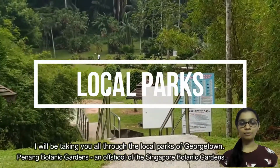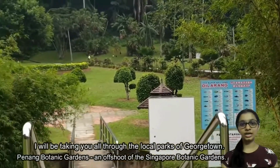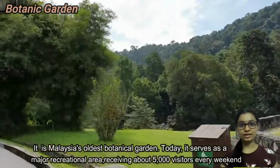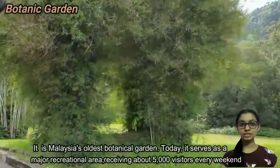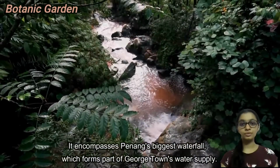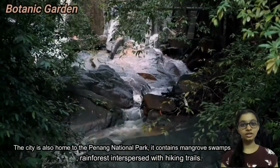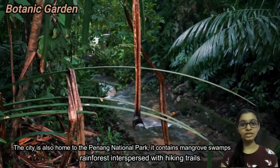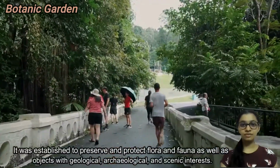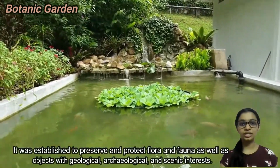Taking you all to the local parks of Georgetown, the Penang Botanic Garden, an offshoot of Singapore's Botanic Garden. It is Malaysia's oldest, and today it serves as a major recreational area, receiving about 5,000 visitors every weekend. It encompasses Penang's biggest waterfall, which forms part of Georgetown's water supply. The city is also home to Penang National Park. It contains mangrove swamps and rainforests interspersed with hiking trails.